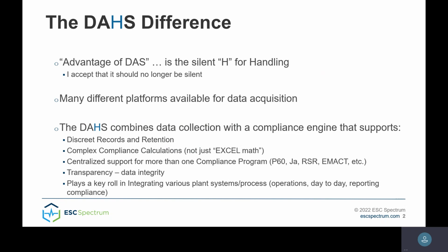So I'm going to try to highlight some of the differences in what a DAS does versus an EMIS versus a historian. And I'm not trying to knock any one of those platforms. It's just that they're designed for different purposes, right? They were designed to do different things. So we'll talk a little bit about that, and about the differences that the DAS brings over an EMIS or some other data collection platform.